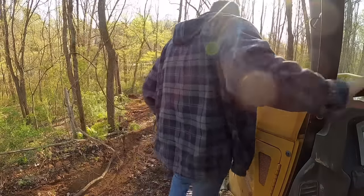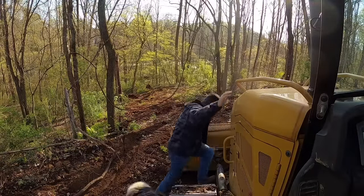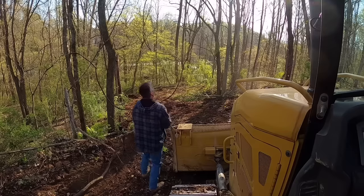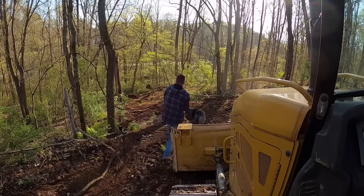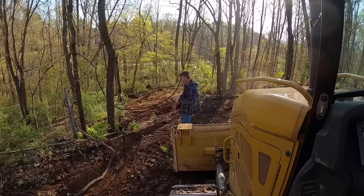See if we can get this contrary vine out of the way. That's one thing I despise about these woods. And I guess it's just part of it. But these vines are aggravating. Wow.